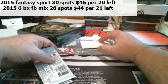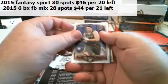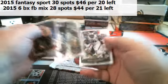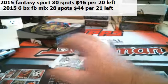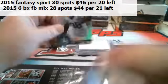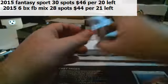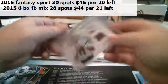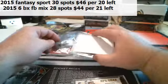Oh, I think this might pick up a little bit. I think this case might pick up a little bit. I think that's a sell sheet card underneath there. Vic Beasley, Prismatic, Drew Brees, and David Cobb. We'll save the one on top, see if that was what I think it is. Ryan Tannehill, NFL gear, so I'm almost positive that's what I think it is now.